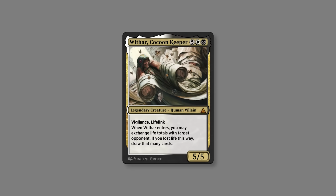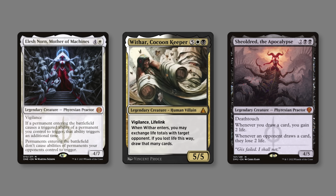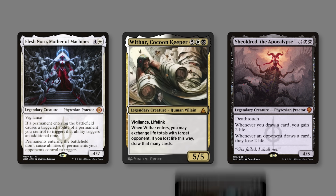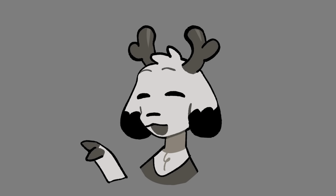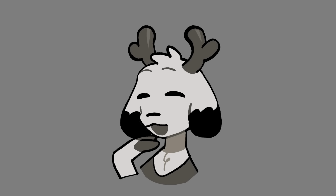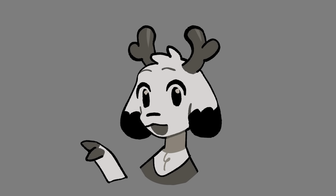You see, if you're rocking Sheoldred the Apocalypse, Elesh Norn Mother of Machines, and Withered in your graveyard, not a hard task to achieve in black with a Violent Tumor that can be flickered or buried alive, you can reanimate all of them for 16 life, in addition to whatever else you can target to get your life hyper low, and then you have 2 Withered triggers thanks to Elesh Norn doubling the ETB ability. You swap your low life total with an opponent, and then swap back and draw that many cards. Sheoldred then raises your life total ridiculously high, because you just drew at least 10 cards. Hilarious, to me at least.